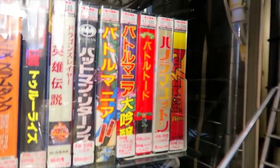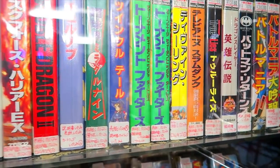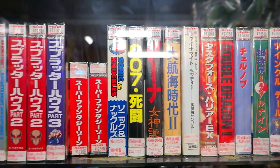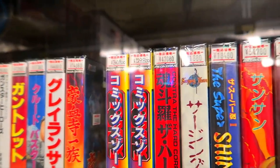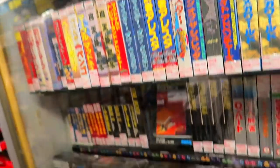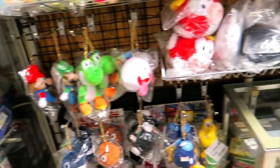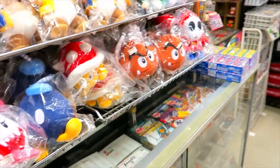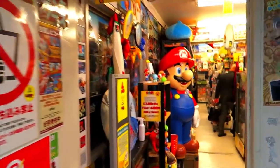And of course, another case here, all these Mega Drive games, the rarefied air in there. You got Pulseman and all that kind of good stuff. Probably got your Battle Mania in there. And Comic Zone. Comic Zone is an absurdly expensive game in Japan. It's over $1,000, which is astounding. I think Comic Zone and WWF Raw are the monstrously expensive Mega Drive games here.